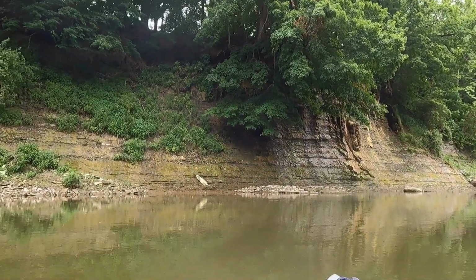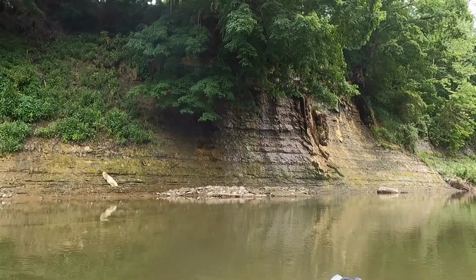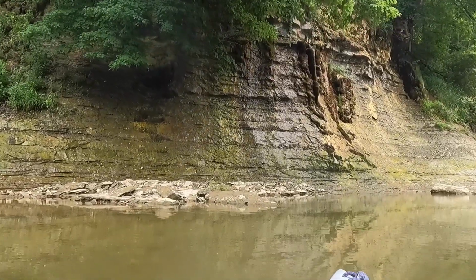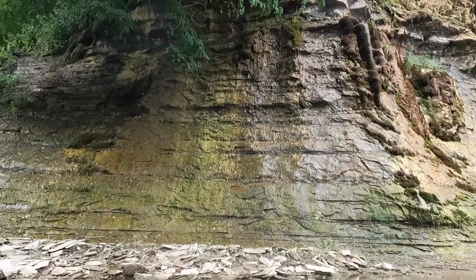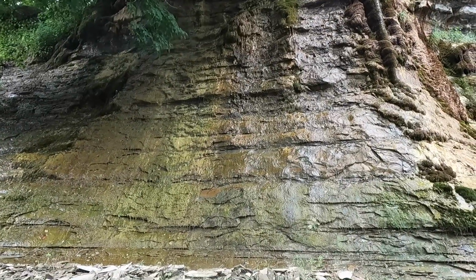It's a wet rock. It's a drippy rock too. Are you thirsty? Oh, this is a really cool rock. It's like really cool. There's like a stalactite on it almost.